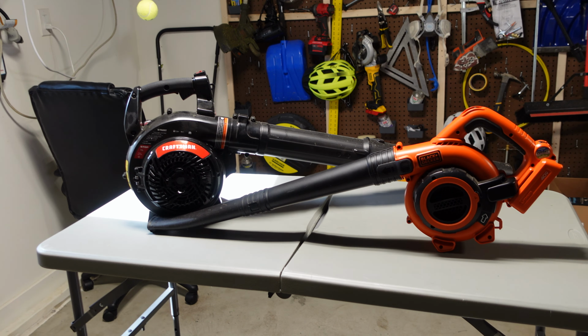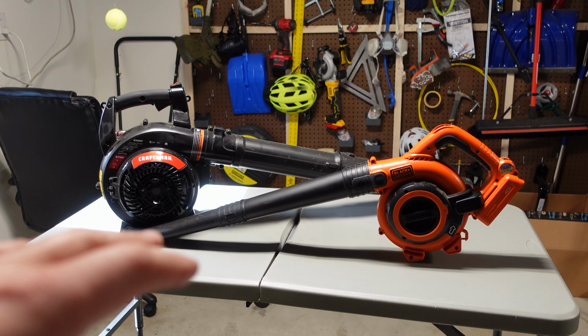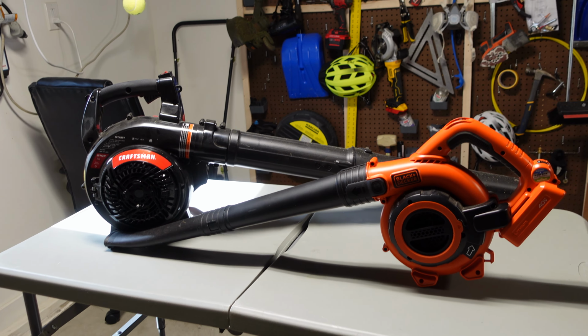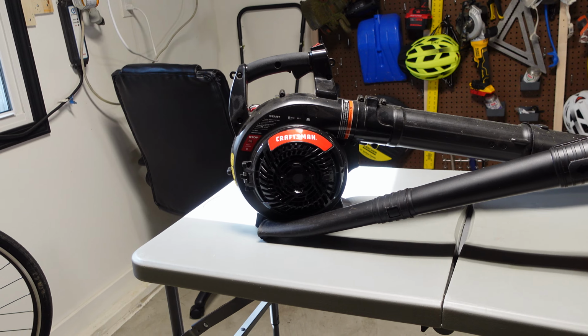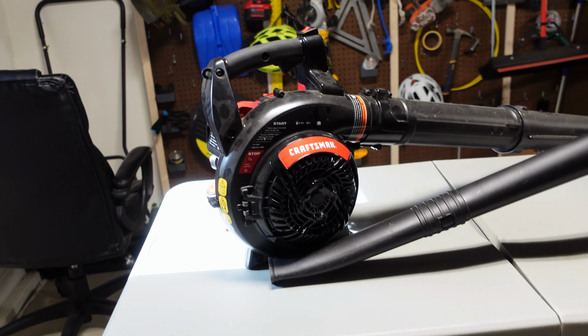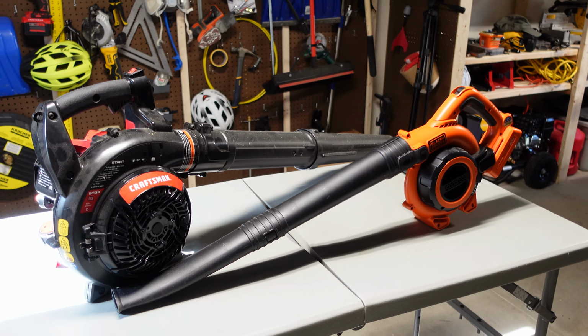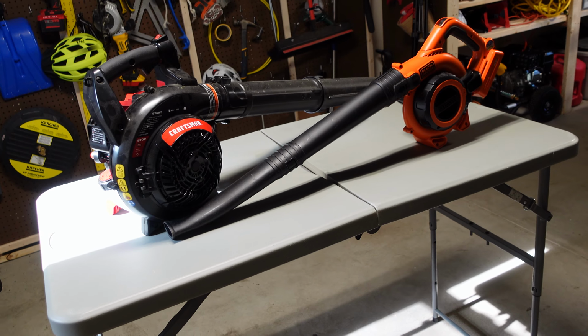Now, I've talked about why I think the gas blower is better overall, and I do still think that. You know, I want to make that very clear. I do still think that gas blowers generally are going to give you a better value for the money, but at the same time, there are some things that I really have come to appreciate with the electric leaf blowers. So I want to talk about those as well, okay?